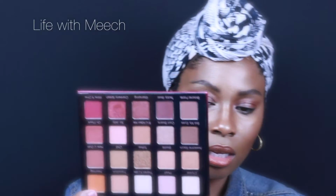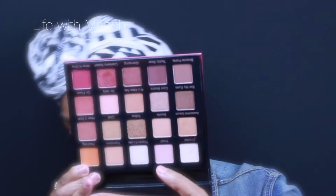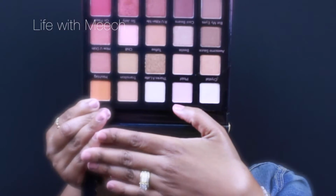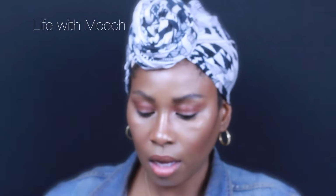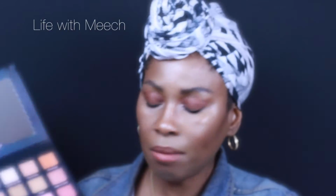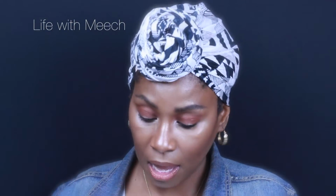So, this is what it looks like. It has that nice mirror. Let me see if I can flip it. Okay. Here are the colors. As you can see, those colors are very, very similar. Wait a minute. Where am I at? Those colors are very similar to the Huda Beauty. They are beautiful. Nice cranberries, nice oranges, nice like beiges. This mirror, it has a huge mirror in here. It's very nice. It's beautiful.